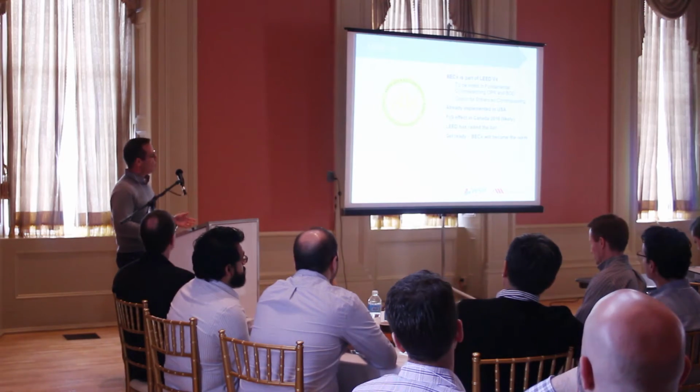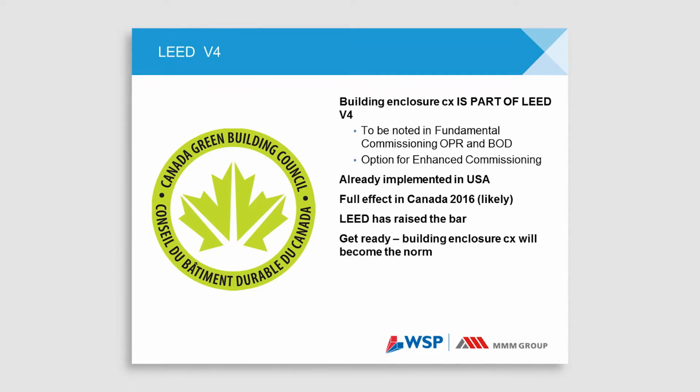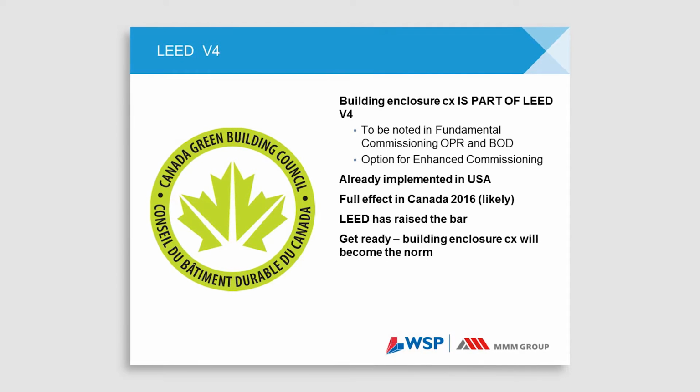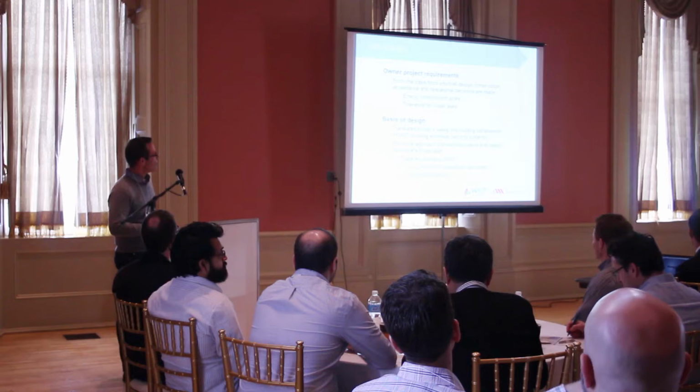whereas enclosure commissioning is still a little gray in the market. It's not really a well-defined scope or service. LEED version 4 includes building enclosure commissioning, not as 1 point, but 2 points. So we're moving up in the world here. And this is an enhancement over fundamental commissioning. Where we had the durable building credit, which was 1 credit, LEED version 4 has enclosure commissioning, which is an enhancement of mechanical electrical commissioning to incorporate the building enclosure, as well as some of the other things that are different between enclosure commissioning and mechanical electrical commissioning.